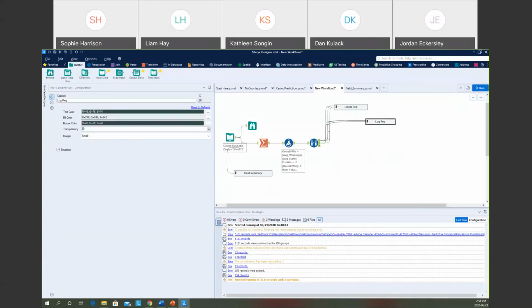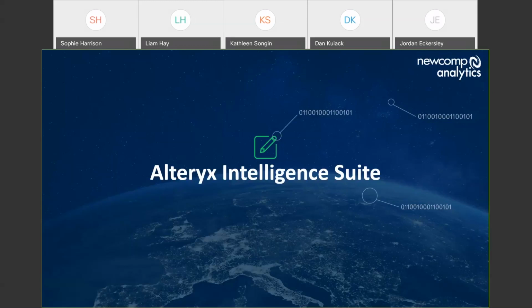So I just wanted to talk a little bit about the Alteryx Intelligence Suite. So machine learning is used to create accurate predictions, inform the best strategies and success for every team. And I knew to use a linear regression and a logistic regression, but you may not know what type of model will best fit your data.